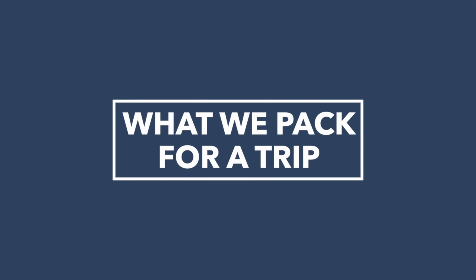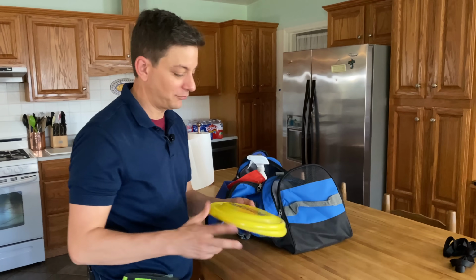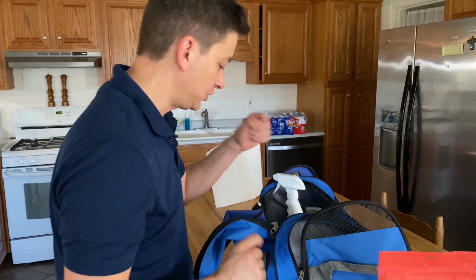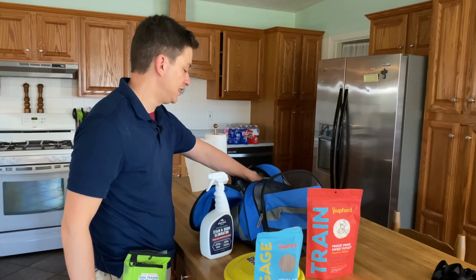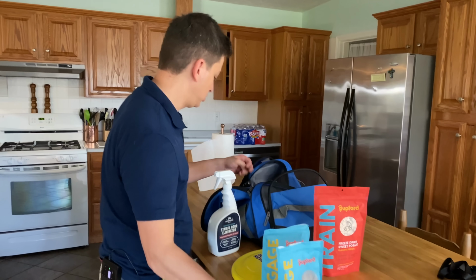Easy, right? Okay, so let me give you a brief tour of some of the things we brought. Of course, a Frisbee, just because, I mean, you gotta bring a Frisbee with you. I've got freeze-dried sweet potato treats from Pupford. I'm using beef liver treats also from Pupford. These are Himalayan dog chews that I'll give her when she goes in her crate to keep her occupied, as well as these beef tendon chews.